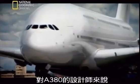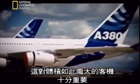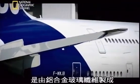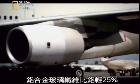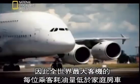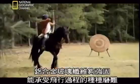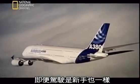For the A380's designers, glare is the perfect combination of high strength and low weight, vital for an airliner this size. Glare forms 470 square meters of the A380's outer skin. It's 25% lighter than aluminium, one reason why the world's biggest airliner has better fuel consumption per passenger than a family car. And thanks to composites, an idea inspired by the Mongol bow, it's tough enough for the rigors of flight, even with a novice pilot.